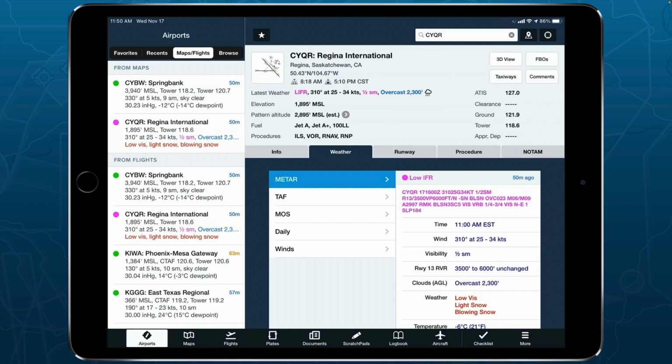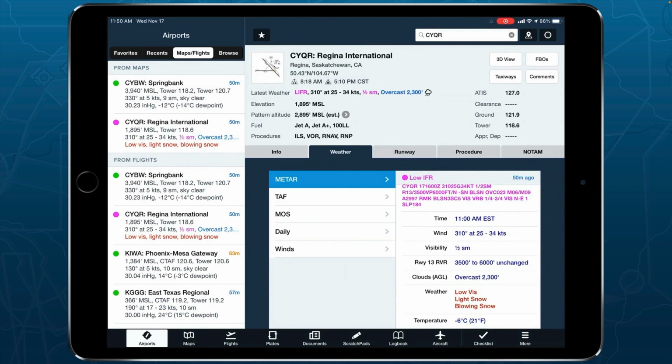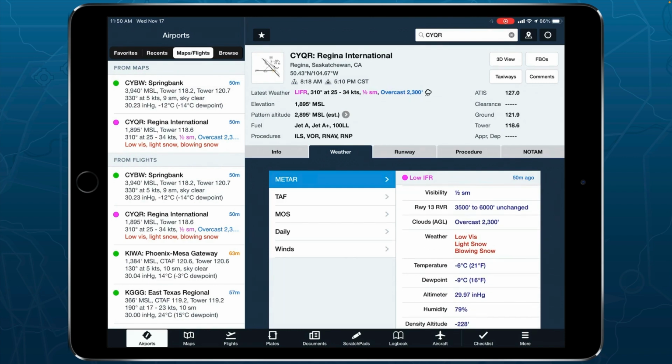Now, Regina, on the other hand, is a bit of a different story. Not the greatest day there. Very gusty winds, low IFR conditions, as indicated by the METAR.